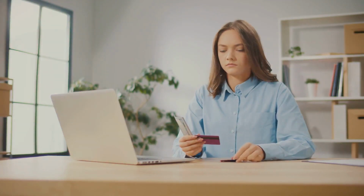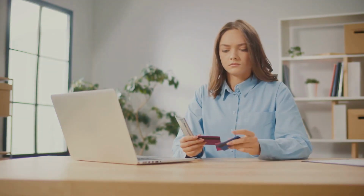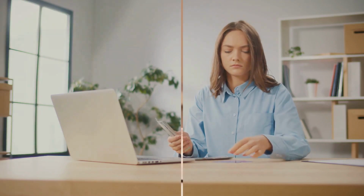But why is all this important? Well, it's simple. Understanding your credit card statement is more than just knowing what you owe. It's about taking control of your finances, managing your spending, and avoiding any nasty surprises. It's about financial empowerment. Remember, understanding your credit card statement is the key to taking control of your finances.